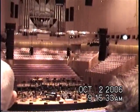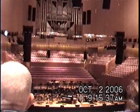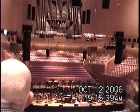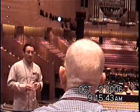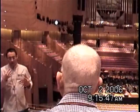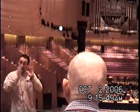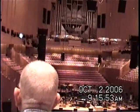But Peter Hall based his design on something tried and tested, the Berlin Philharmonic, which opened around about the same time as the Avery Fisher Hall. And so it had been around long enough for the world to recognise that it was the world's foremost hall acoustically at that time for orchestral music.